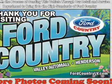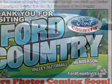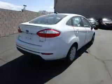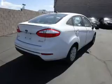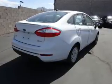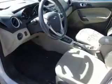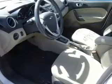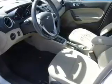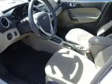The features include a spoiler, an alarm system, independent suspension, brake assist, traction control, stability control, anti-lock brakes, hill start assist. Inside you'll find Bluetooth connectivity, Ford Sync voice activation, an auxiliary input, steering wheel controls, a premium sound system, curtain head airbags, front airbags, side airbags, side impact door beams, child safety locks.